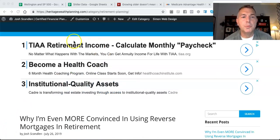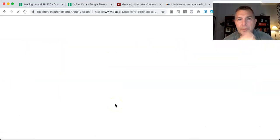Here's one I was looking for. TIAA retirement income, calculate monthly paycheck. TIAA, they're going to do a SPIA, an income annuity. So I'm curious to see what shows up. I do like this one right here. Let's see. I want to see what this looks like.